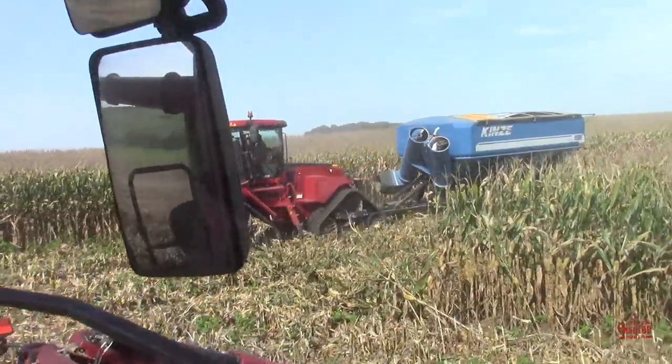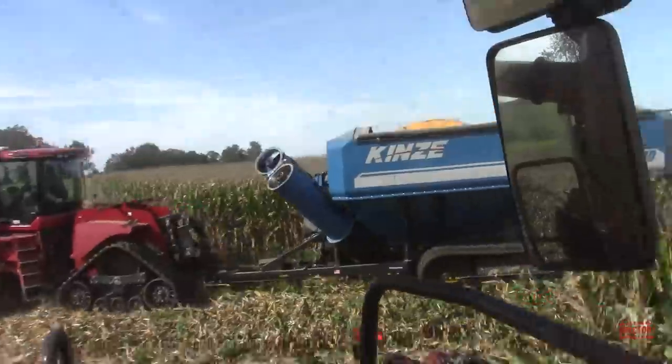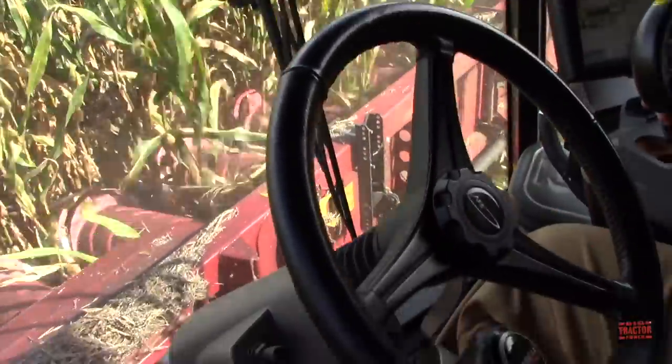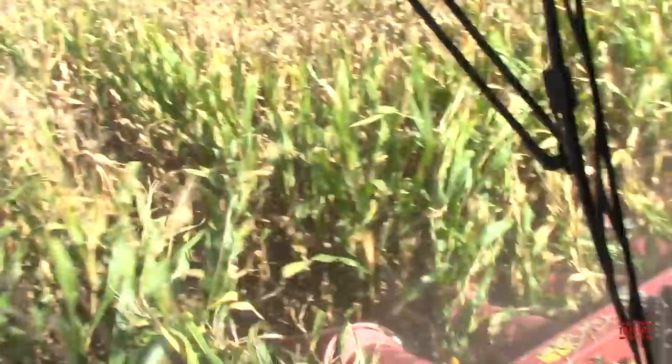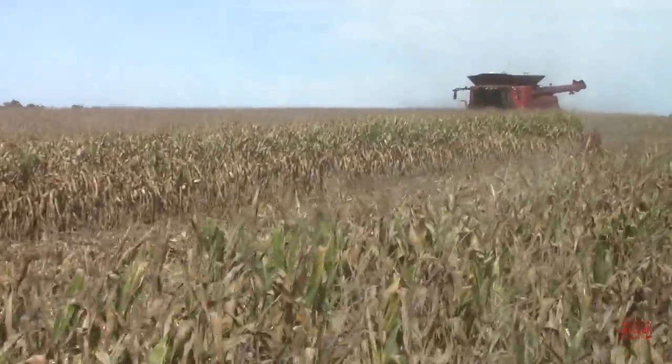I guess while we're here, another question you always ask is, using these big Quadtracs, I imagine they help move the grain a little bit faster. Yeah, that's a 1,000 bushel cart, so it's rated at that, but we'll put on 75,000 pounds on there. That's a lot of weight. It is. A lot of weight.